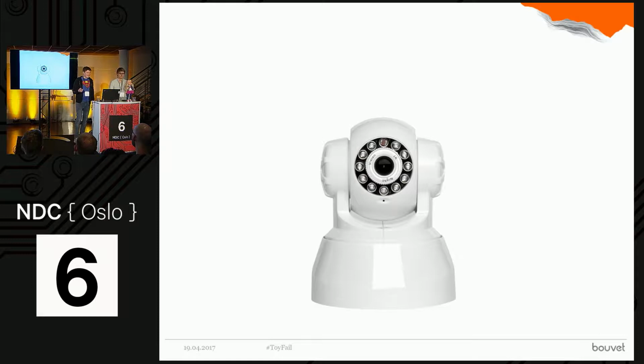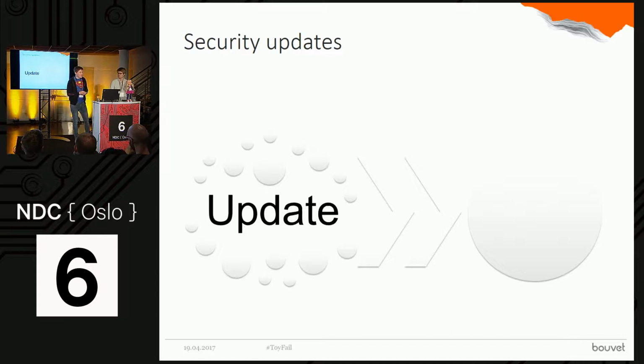Another concern is that it is often surprisingly hard to fix security flaws in connected hardware once it has been sold to the end customer. In some cases, the manufacturers have simply forgotten to add firmware update capabilities to the product, which results in that you have to throw it away if there is a security flaw discovered after it has been sold.